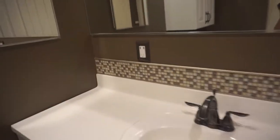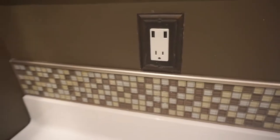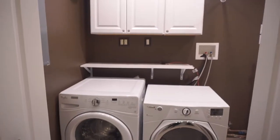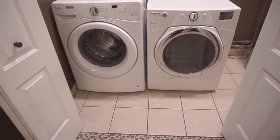And then they also have those USB plugs in here, so that's good. Oh, and they have one of these medicine cabinets, which is nice. 2 big closet looking things. So in here, and here is the laundry area. So it's in the bathroom, which is fine with me.